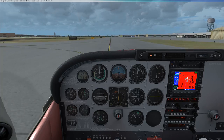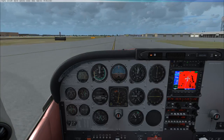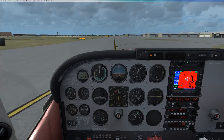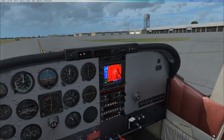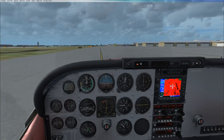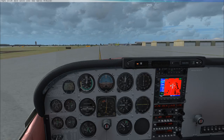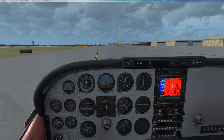Alright, so this is taxiway Bravo that we are on. The next taxiway on our left is Bravo 1, which we need to turn onto. There's the cargo ramp there. Don't see any planes parked there. And coming up here is the FBO, one of 2 FBOs on Savannah.